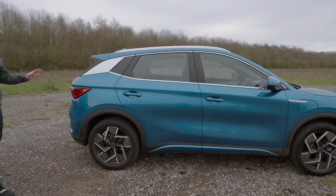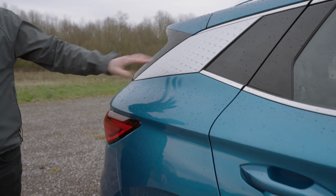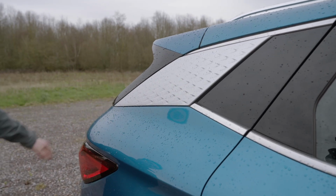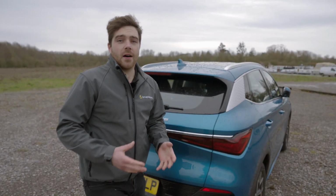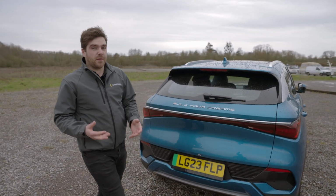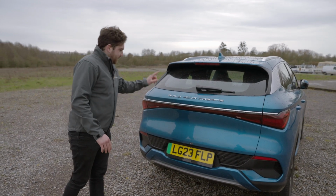One thing I did want to mention is, you know how I said this was designed off an ancient dragon? Well, we've got some more dragon scales here back on the C-pillar. I think it suits the Atto 3. Now, the back of the car is, in my opinion, one of the best bits about it, but it's also got quite a controversial piece on it.